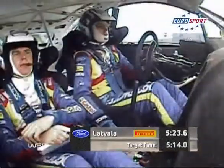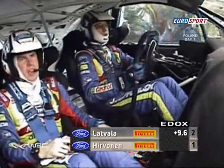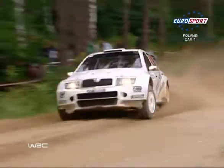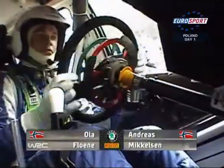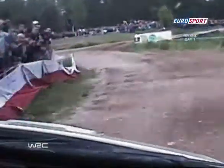That really was an incredible effort from Hirvonen. Latvala now 9.6 seconds behind his teammate. Further back, Andreas Mikkelsen is still looking strong in his privately entered Skoda. The Norwegian is clearly relishing getting back behind the wheel of a World Rally car. He's currently running in a fantastic 4th.